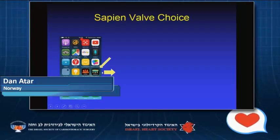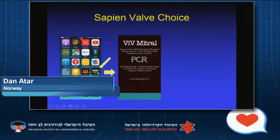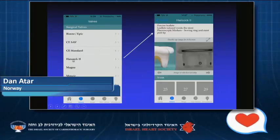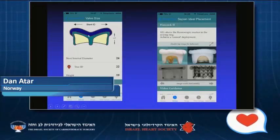And there are some possibilities. You open the application, the specific software here. You choose the valve, and you have a screen where you specify the initial valve that the patient has. For example, you choose the Hancock 2, which is very common, and then you are asked which size of valve the patient has. In addition, there is some typical fluoroscopy of this specific valve, and also all the dimensions of the valve, and the recommendation which valve is perfect for this specific bioprosthesis.